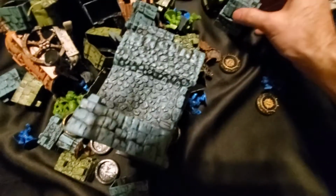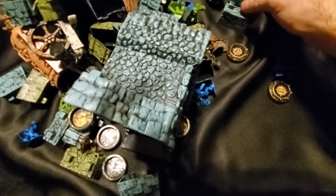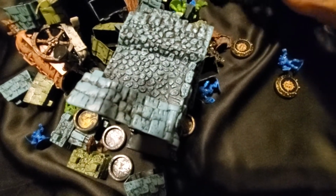It is pretty cool. Now, I am doubtful that it is complete, but maybe I could find some expansions or pieces. What's cool is it looks like you can use these to fortify your green castle or your blue castle. And are they modular? I don't know if they're modular.